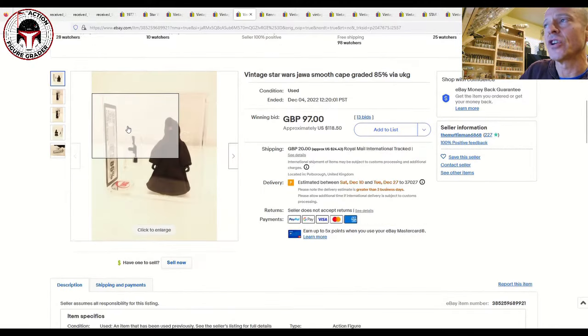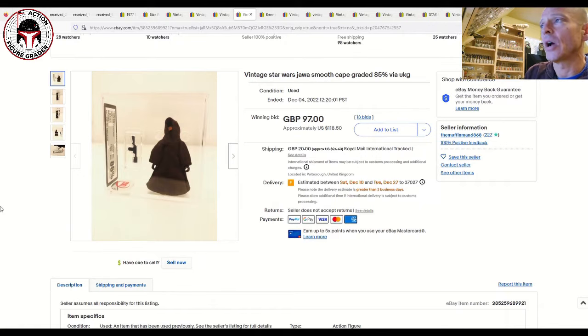UKG 85% Jawa. This one was the no COO smooth cape variation. Really nice example. This would be like a Palitoy Jawa. This one sold for 97 pounds. I thought that was a fantastic deal. 118 US dollars plus $24 shipping.